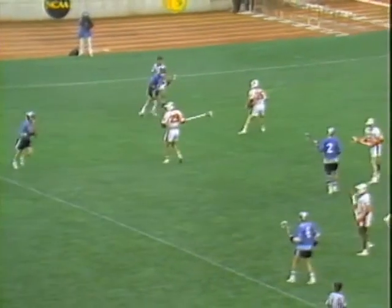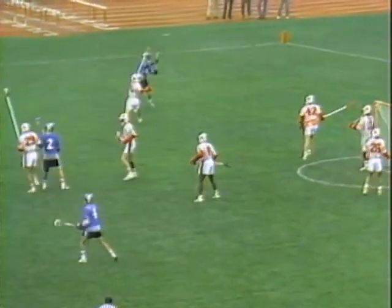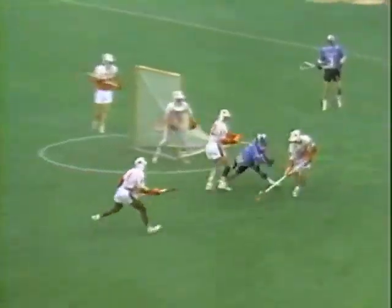This midfield unit was responsible for 41 goals. They match up real well offensively with the Maryland first midfield unit. It's the second unit where production falls off. Maryland's midfield unit and the second unit has scored twice as much as the Hopkins unit.